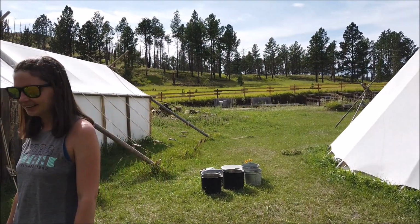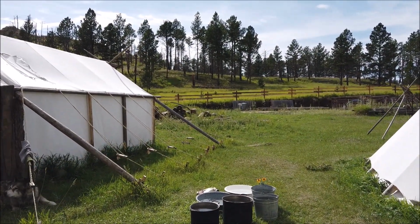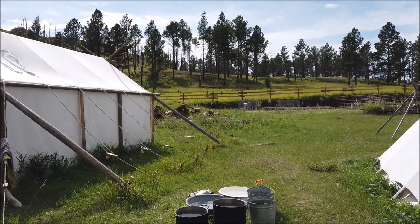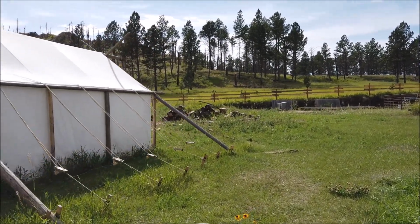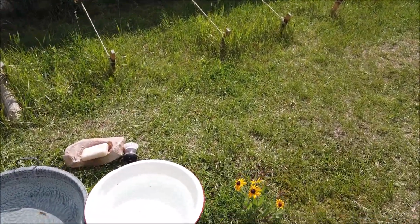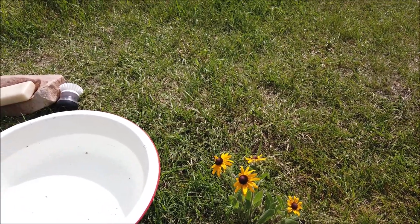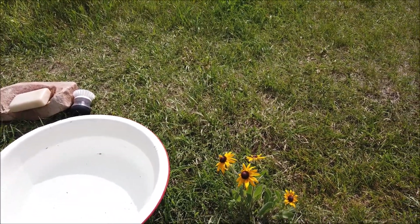I'll show you guys. This is where he heats his water up during the day. Takes a nice bath. I don't know what's up with the camera, guys. It's not wanting to work. I'm going to have to make it do it. But check out those sunflowers just growing right here. They like the water.